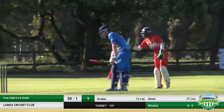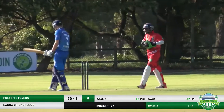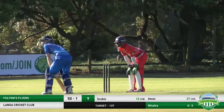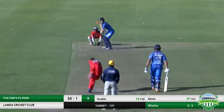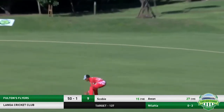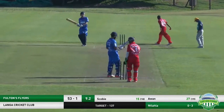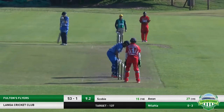Ideally, Fulton Flyers would have loved to be around the 70 mark after 10 overs, possibly 10, 15 runs short. Indeed. But that can be made up when the bowler bowls into the wind, and you're hitting with the wind. Yep.